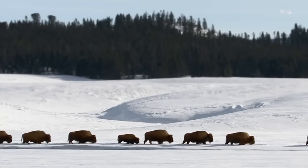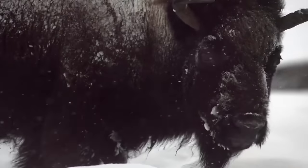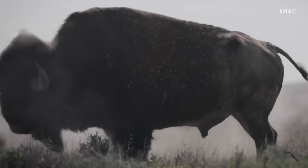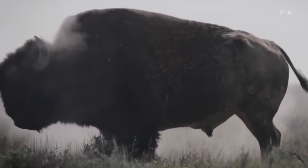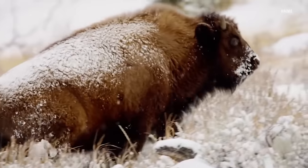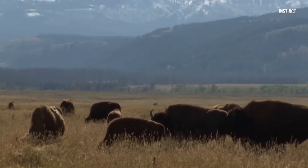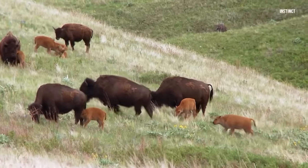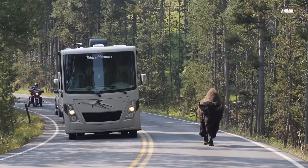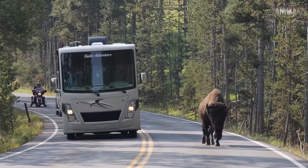This clumsy-looking animal moves very easily and quickly, trots and gallops at such a speed that not every horse can outrun it. A bison can run at a speed of 40 miles per hour at a distance of 5 miles, while a horse with a rider can run at that speed for only 1 kilometer. The bison swims very well too.